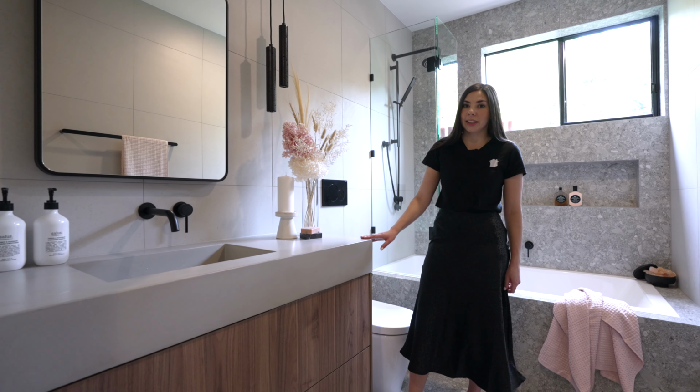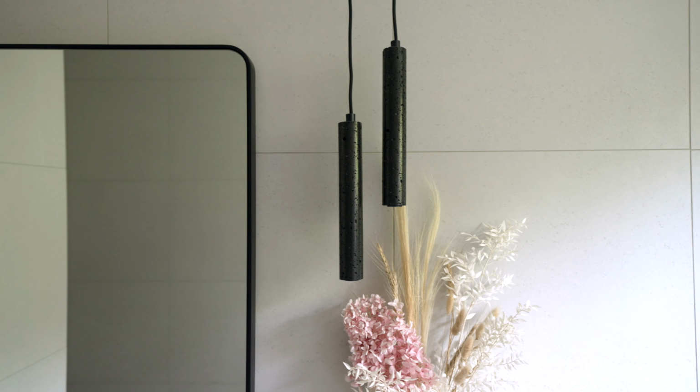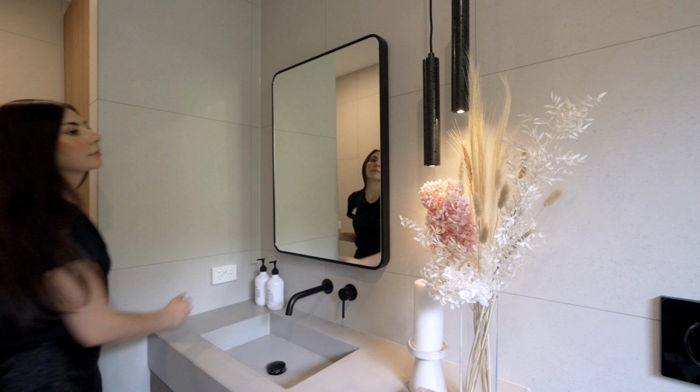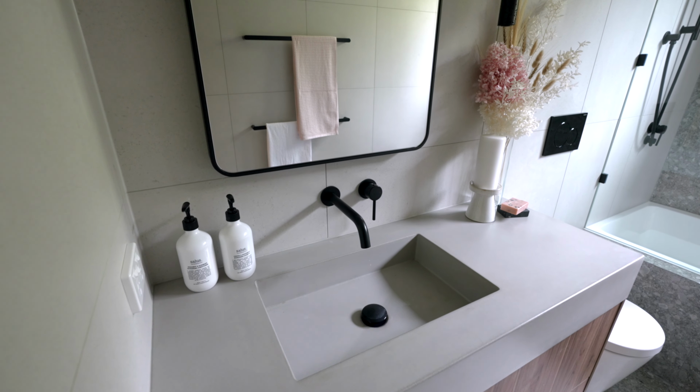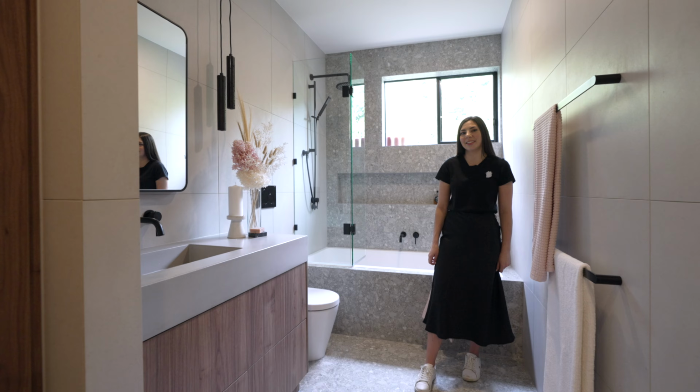Here we've designed a vanity where the storage runs all the way to the floor. To complement the vanity, we've chosen these stunning textured lava stone pendant lights. They tie in really well with the raw natural concrete of the bench top. We've actually decided to keep the vanity and also the toilet in their existing locations.